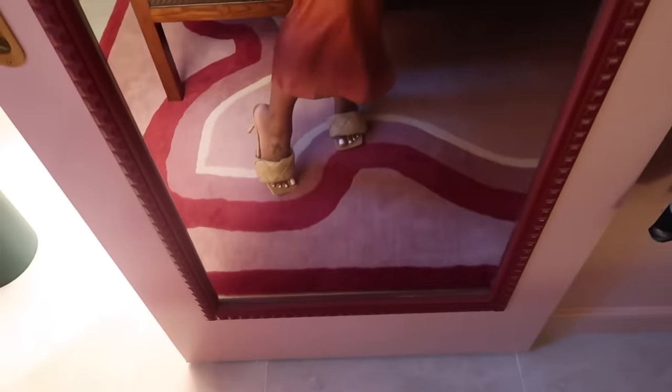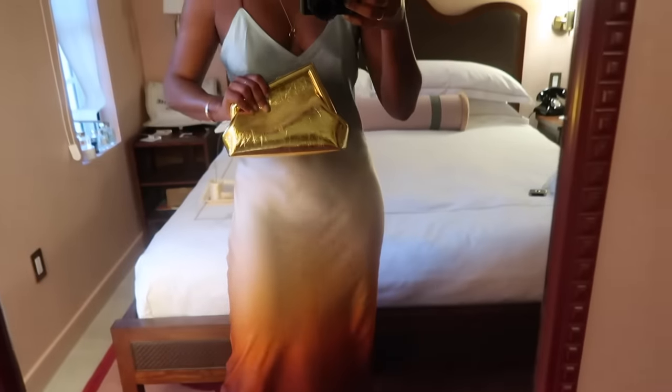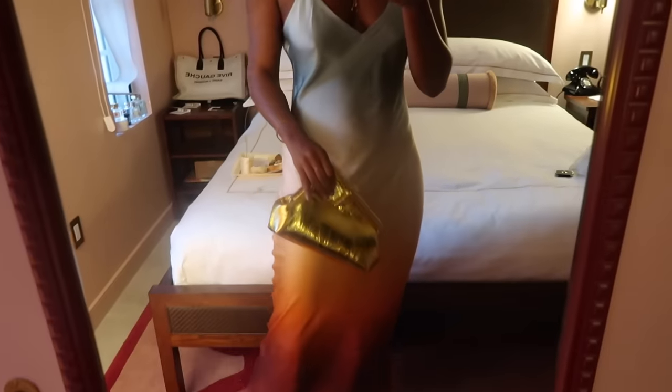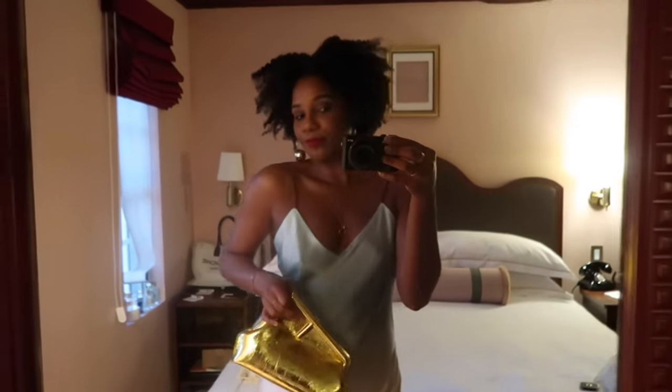So I'm not sure you can see me that well. The light in here is not the best, but here is the look. My Lido mules, true to size, my brand new Fendi First. I have to make sure I'm carrying it the right way. It is stunning. So if you watch my previous Miami vlog, you've already seen this bag and my other Fendi as well, but I love this look. It says I'm here for a cocktail party.